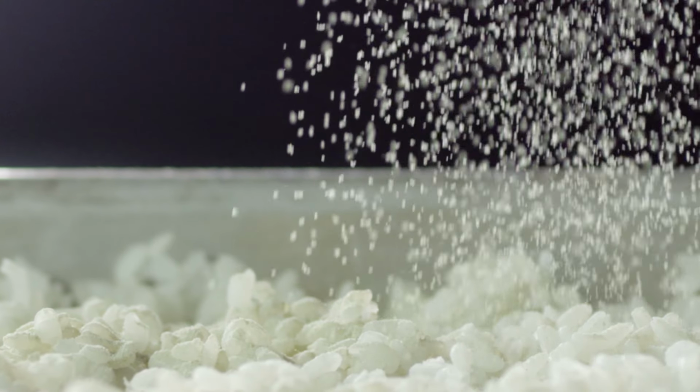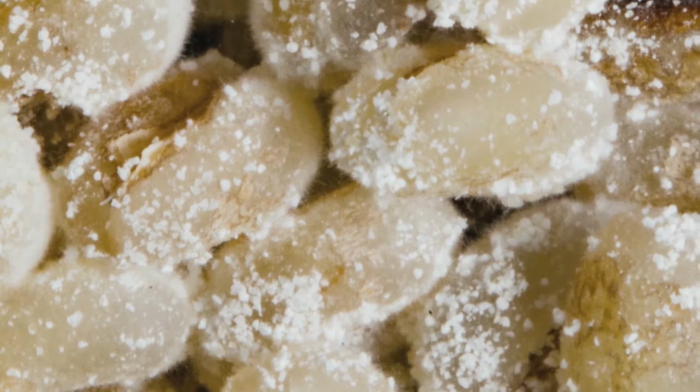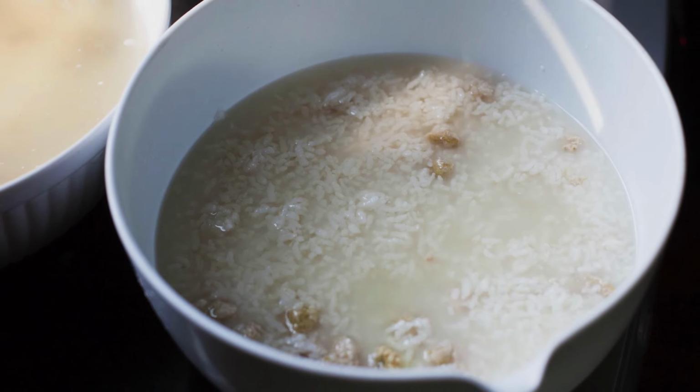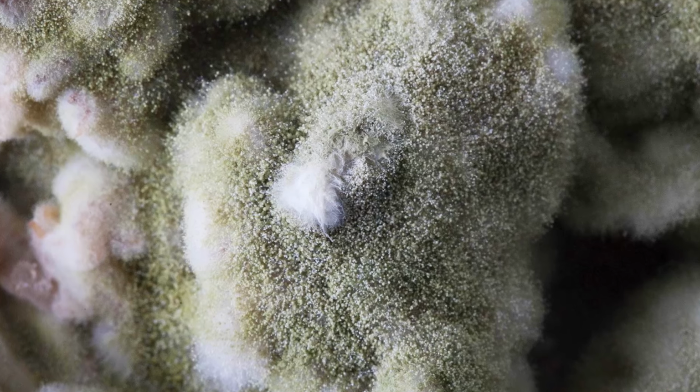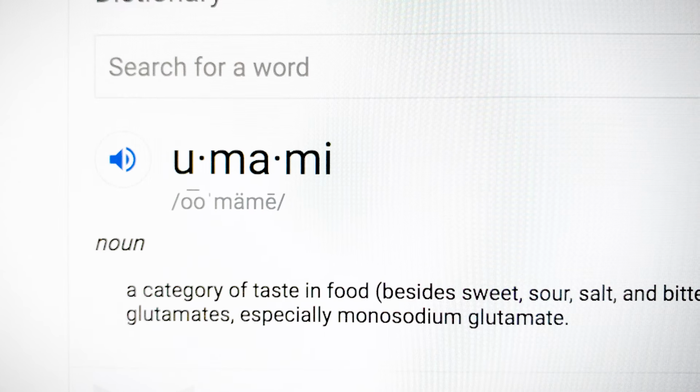For one particular type of miso, Koji spores are introduced to partially steamed white rice. And they're held in a humid environment to allow the Koji spores to start working on that starch. It breaks down some of the starch into sugars, which it then uses to fuel its growth. The Koji inoculated rice is then mixed with soybeans, which are a great source of protein. The protease enzymes break down some of that protein into deeply flavorful amino acids. One in particular, glutamic acid, is the foundation of the savory taste we call umami. Over the months or even years that miso ages, Koji fuels the complete transformation from humble grains and legumes to an umami and sugar-rich flavor powerhouse.